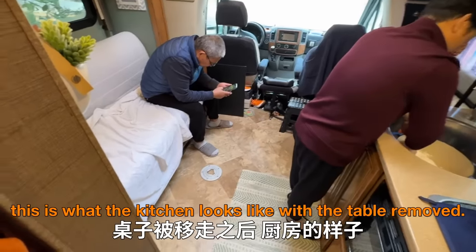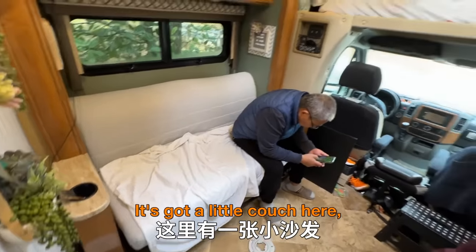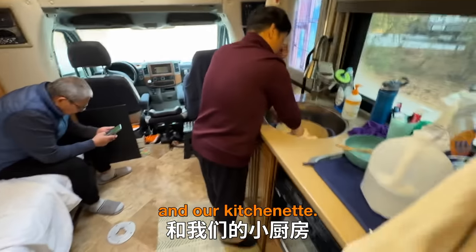So after breakfast, this is what the kitchen looks like with the table removed. It's got a little couch here and you know our kitchenette.